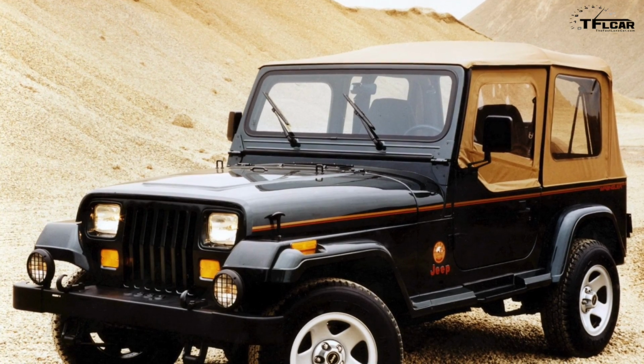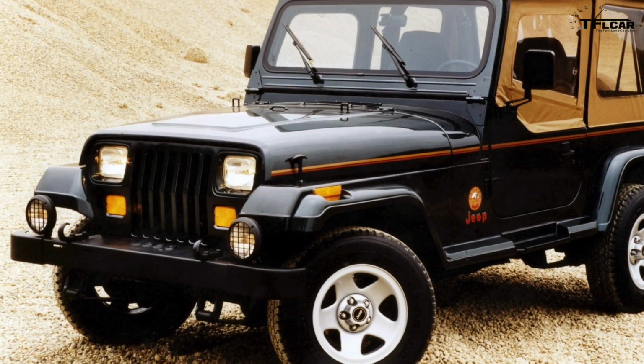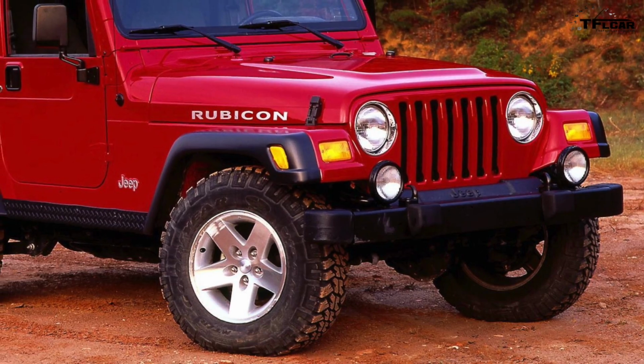All right, and I think you can figure out the number one car because we actually owned it for a while. It's the Jeep Wrangler YJ. I think the last year was 95. If you can, look for a TJ, which is the one before the JK, which is the current model. But those are relatively reliable vehicles.